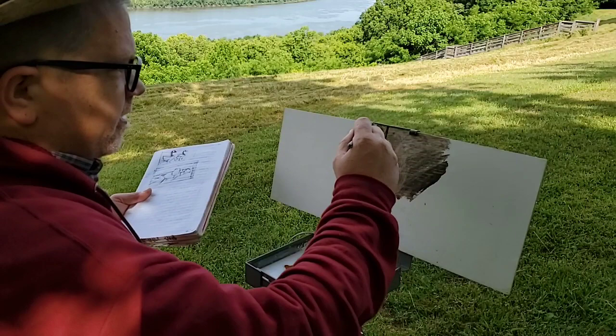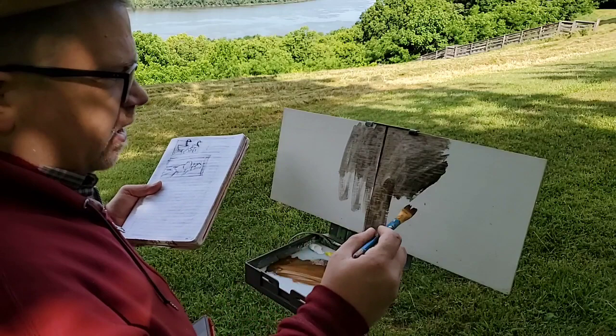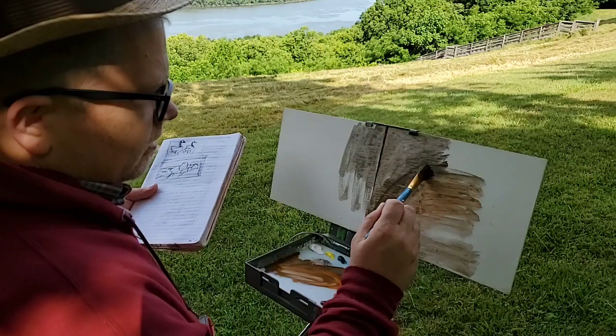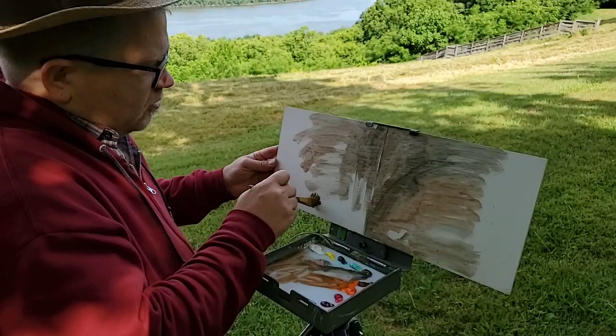My only goal right now is just to cover the canvas, or to cover the panel. I don't want it to be white. Working on a stark white board is kind of tricky and not the way that I like to work. So this is just toning the surface.